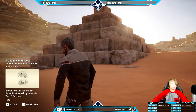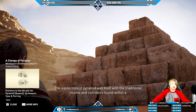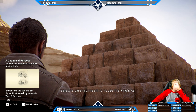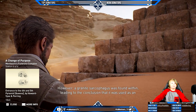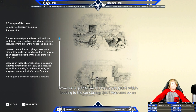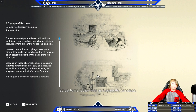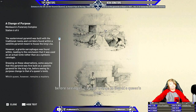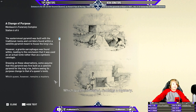Look at it. The easternmost pyramid was built with the traditional rooms and corridors found within a satellite pyramid meant to house the king's ka. However, a granite sarcophagus was found within, leading to the conclusion that it was used as an actual tomb rather than as a symbolic cenotaph. Drawing on these observations, some assume that this pyramid was first built as a satellite pyramid for the king's ka, before seeing its purpose change to that of a queen's tomb. Which queen, however, remains a mystery.